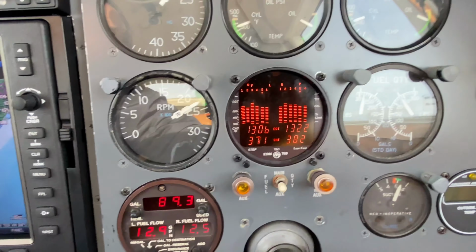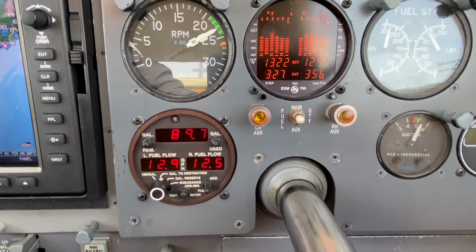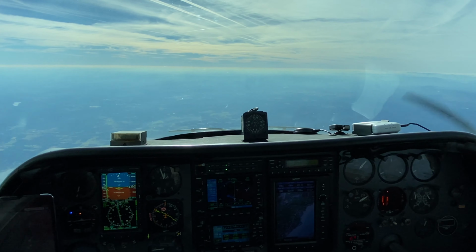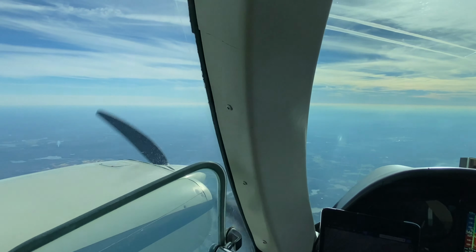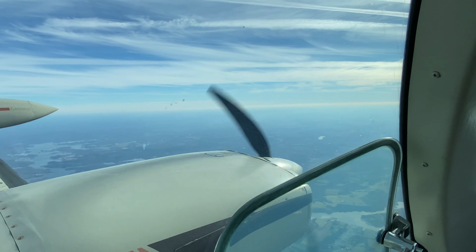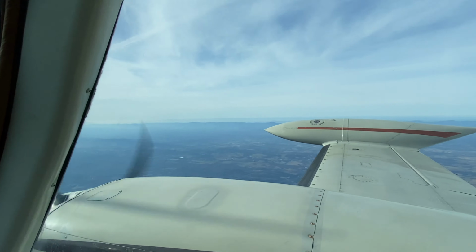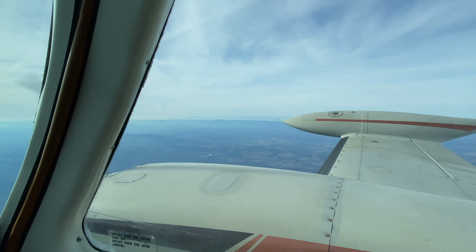Throttle wide open. Right now we're going to adjust the fuel, but it looks like that's about right.